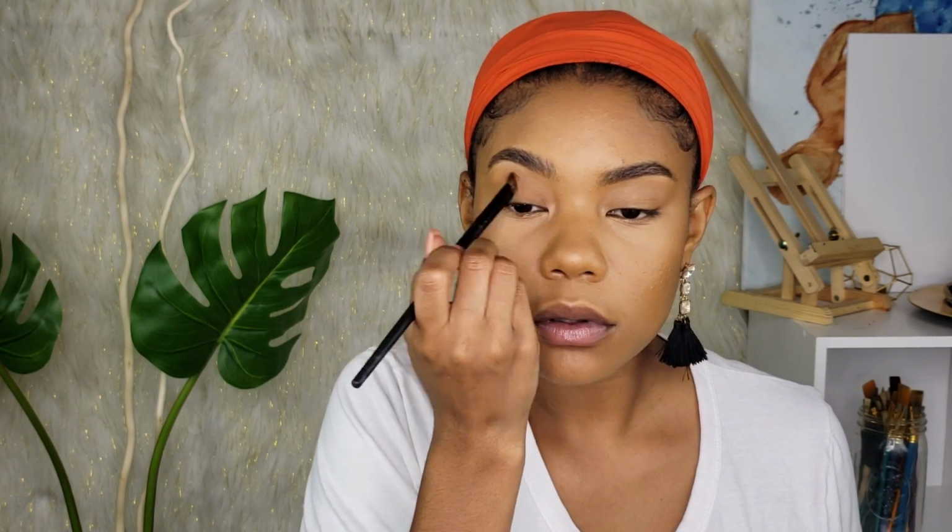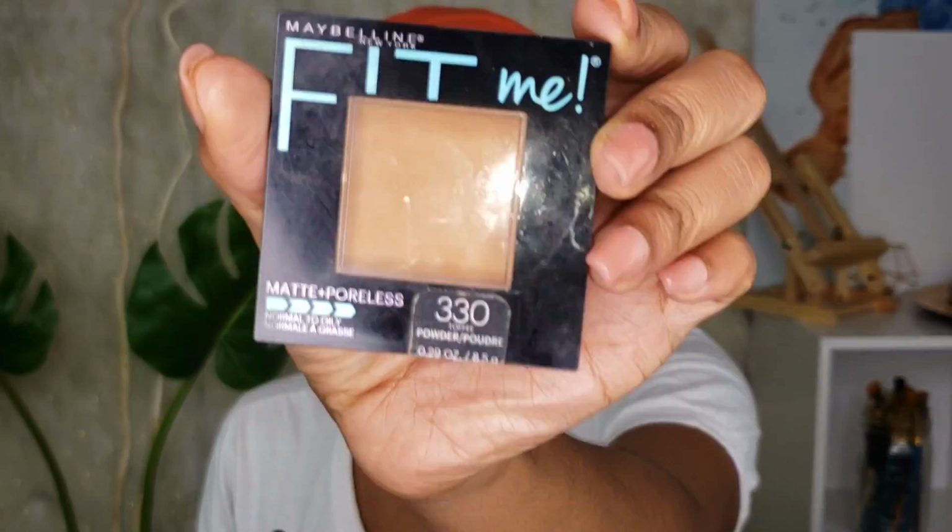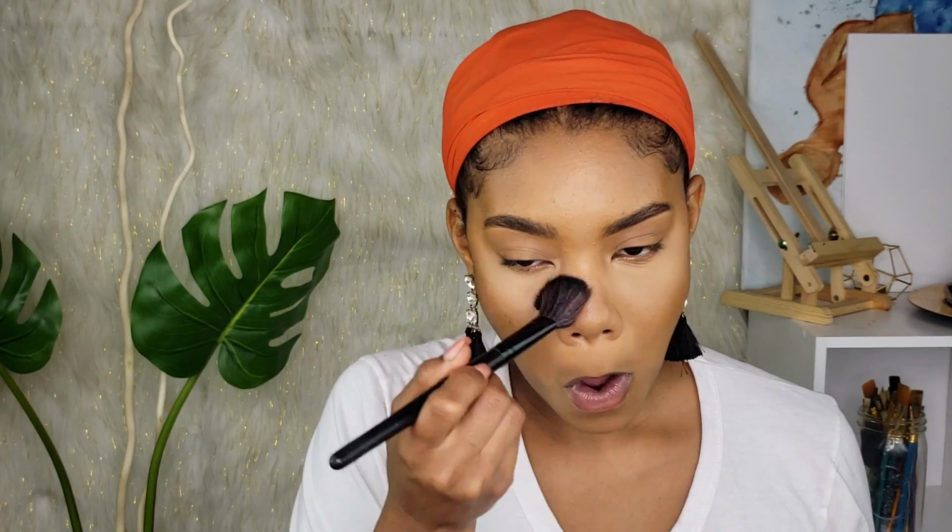Now I'm going in with that same color, and I'm using it to snatch my nose, but I'm starting in the crease of my eye and bringing it down the entire length of my nose. This is the best way to contour your nose. It looks so good from every angle. And now I'm going in with that same Fit Me powder, but it's a different color. It's closer to my actual skin tone, and I'm using it to dust off all of the powder and set the perimeter of my face.